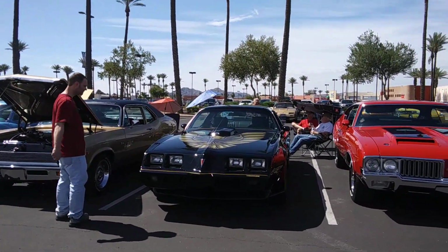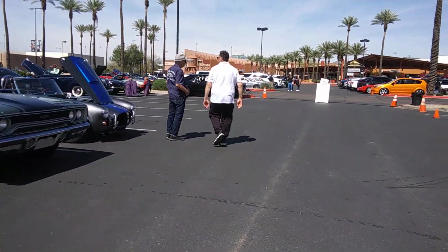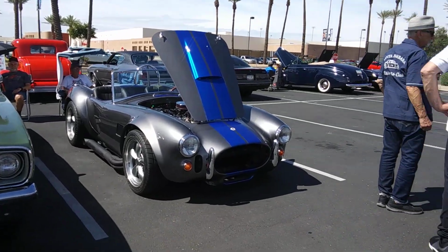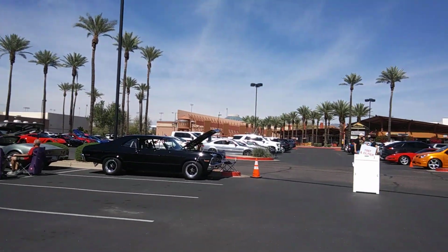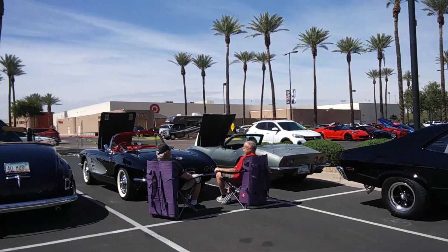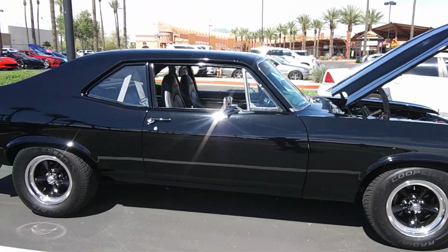Oh, here we got the, yeah, the Smokey and the Bandit car. Awesome. All right. Ooh, look at this little thing. Look at this little racer here. That's cool. It's really cool. All right, well, there's some really nice cars here today. And this is free every Saturday in Scottsdale, Arizona. There's another one of those Corvettes, convertible. Black one there. Nice. Ooh, look at this thing, all black. All blacked out.